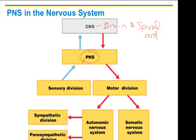So the peripheral nervous system is the one that branches into the sensory or afferent. So remember, afferent is those neurons carrying information to the central nervous system, and the motor division consists of your efferent neurons, your motor neurons, which are exiting the central nervous system and carrying information away from the central nervous system. So then the motor division can be branched even further, into the autonomic nervous system here, and then the somatic nervous system.